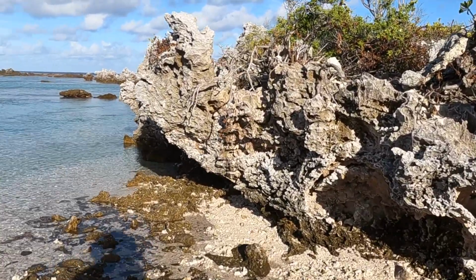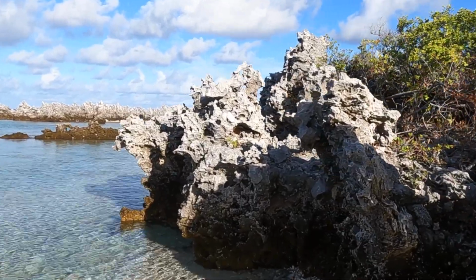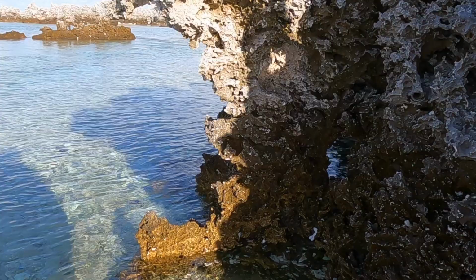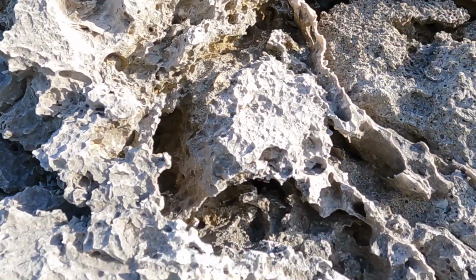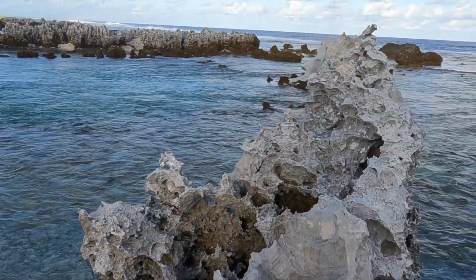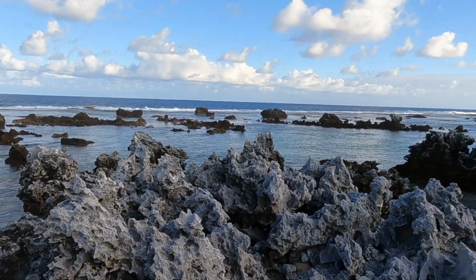These crazy lava formations that have been worn down, eroded over time. This is one of the reasons I wanted to come here. The shapes of these rocks is totally bananas. They're also insanely sharp, like razor sharp. Really, really neat to see.